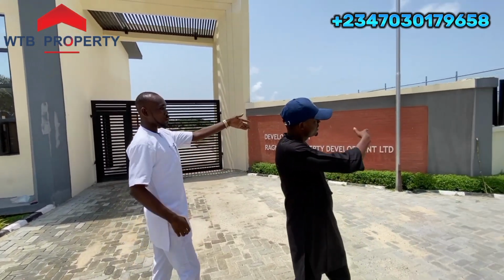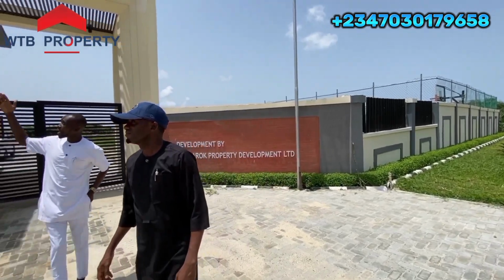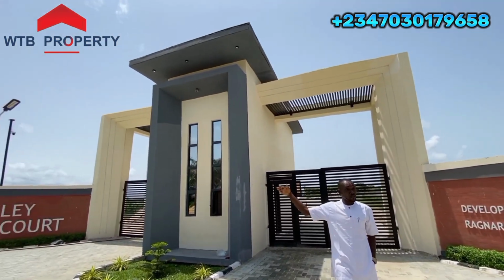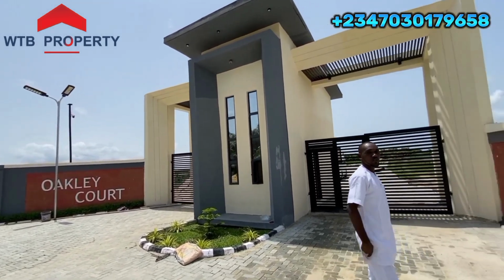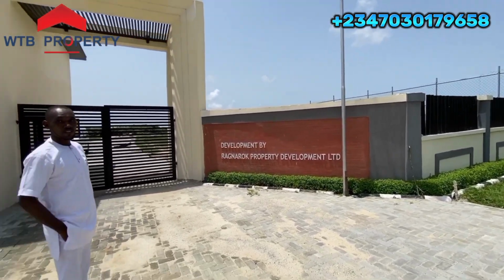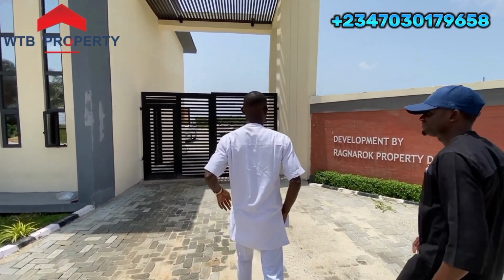You could see that we have done a lot of flowers here. We have done our interlock, our gate house, perimeter fencing. We have done our solar powered estate, solar powered lights. So now let me take you inside to show you every other thing you need to see right here at the Oakley corner, and I know that you will actually love it. So do you mind to join me? Yeah, sure.